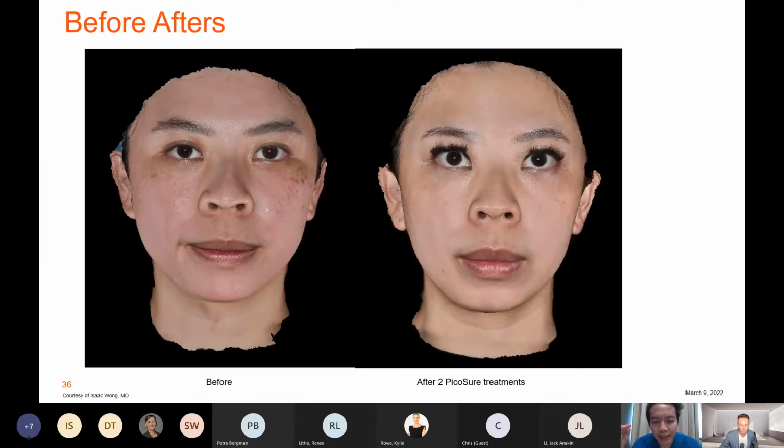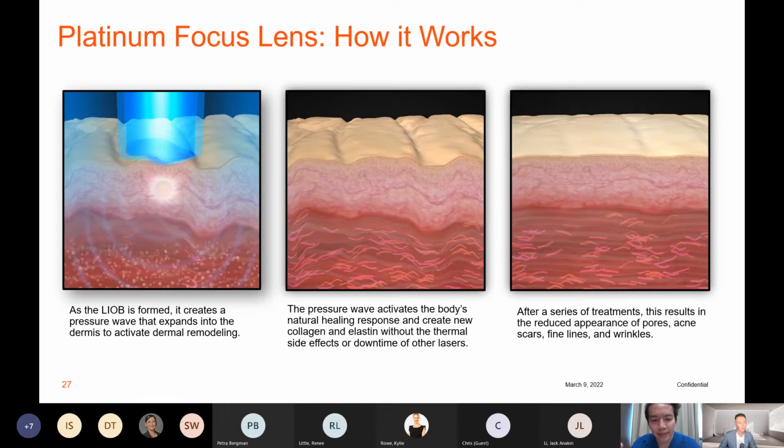So we can see this lady had 2 Picosure treatments. You can see a lot of these discrete lentigo spots on her cheeks being removed. And we can see that the overall skin tone is fairer, radiant, and brighter as well. So a good plus to have a general skin brightening effect.